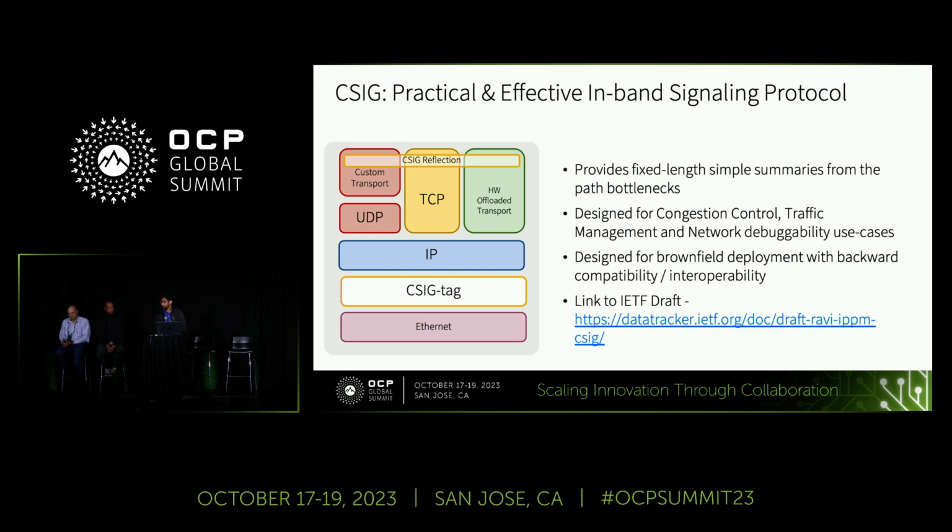Most importantly, CSIG can work in conjunction with any routing or transport protocol that operates above it. So CSIG works alongside TCP. It can work alongside any custom transport implemented over UDP. It can also work alongside any hardware offloaded transport, such as Falcon, which was presented earlier today, or even the Ultra Ethernet transport.